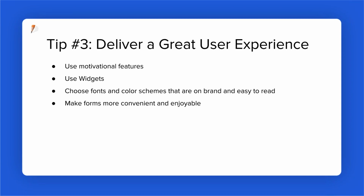When you're a patient trying to coordinate an appointment with your provider, it's hard to figure out a good day and time that work. If you use day pickers and time pickers, then the patient can just easily pick something that works for them. Another great feature that improves user experience is different fonts and color schemes that are fully customizable, so you can make them on brand with your practice, clinic, hospital, whatever it may be, and also very easy to read. All of these combined really make forms so much more convenient and enjoyable for the form respondent.